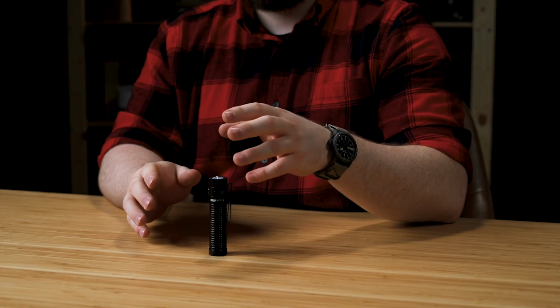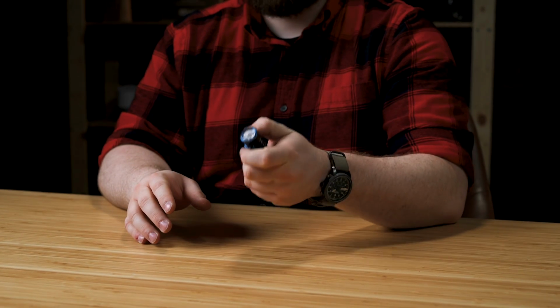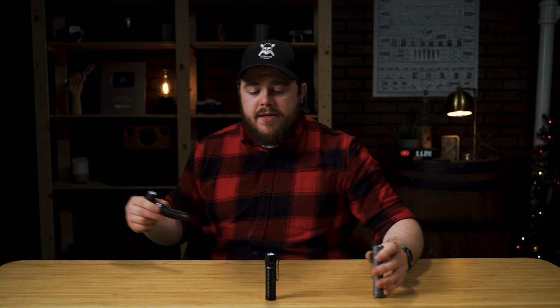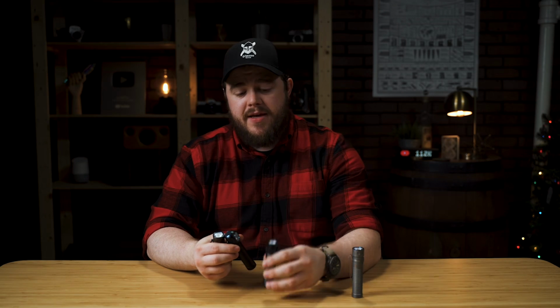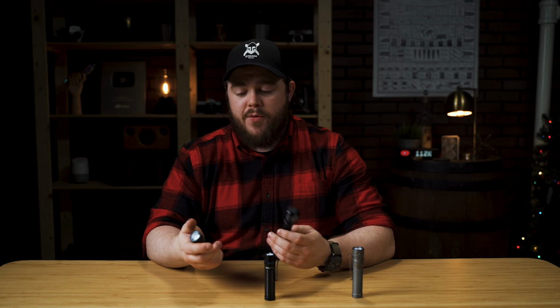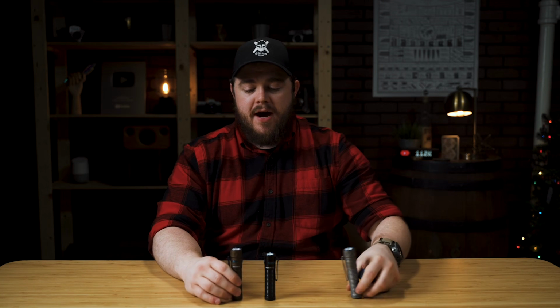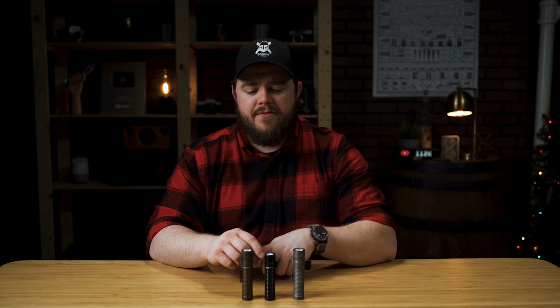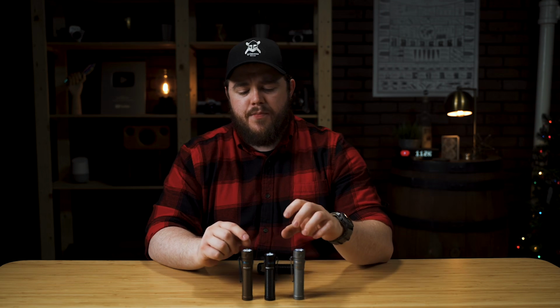The only complaint that I have is that it's only available in a cool white, and I'd rather have a warm light. The reason I'm bringing up what's going on over at Olight is because I don't know if the S2R Baton 2 is going to stick around. I don't know what they're doing. They rolled out the Baton Pro recently, and it's kind of taken the place of the S2R Baton 2, but it's a little different.